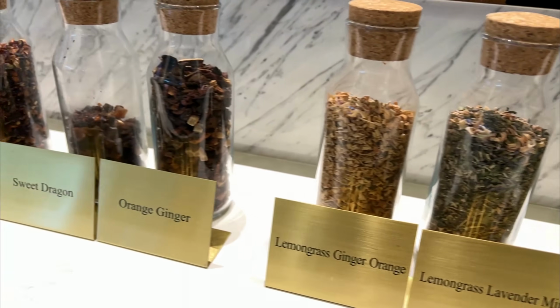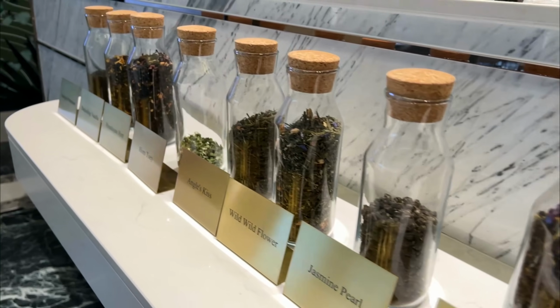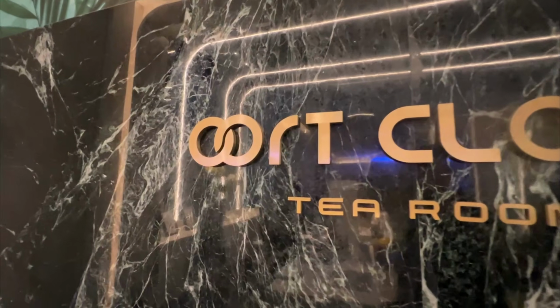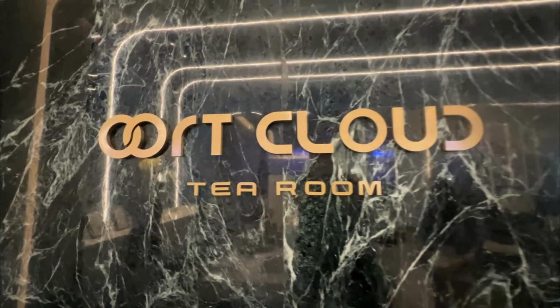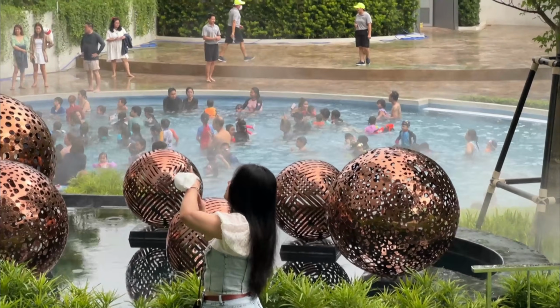So it's called the Ort Tea Room. Lots of seating both inside and outside. If you sit outside, you can watch the miniature golf. Anyway, we'll see if we can get some footage out at the water park. We don't want to get wet.